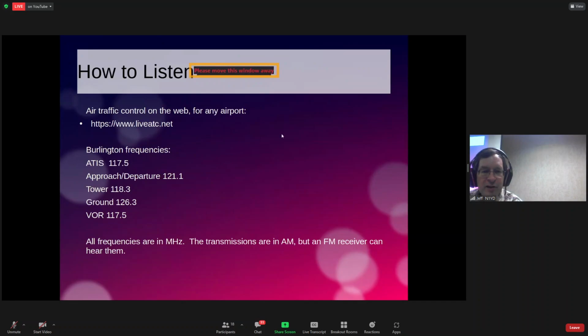But if you were actually going to listen to it on the radio, the weather report, the automatic ATIS, I forget exactly what it stands for, but the weather information is on 117.5, approach and departure is 121.1, tower is 118.3, ground is 126.3, and there's a navigation radio on 117.5. You could probably hear any of these, even though they're transmitting on AM, you can hear it with an FM handheld radio, as long as it tunes to that frequency. ATIS stands for Automatic Terminal Information System.